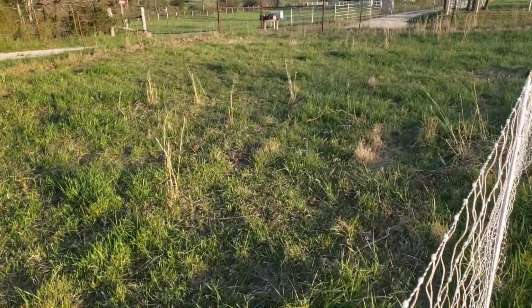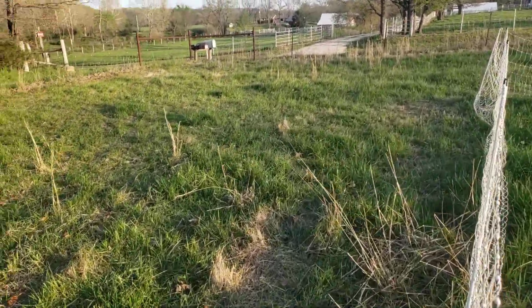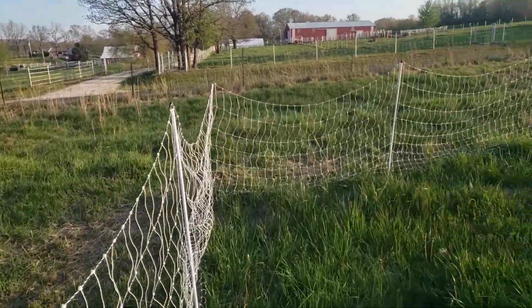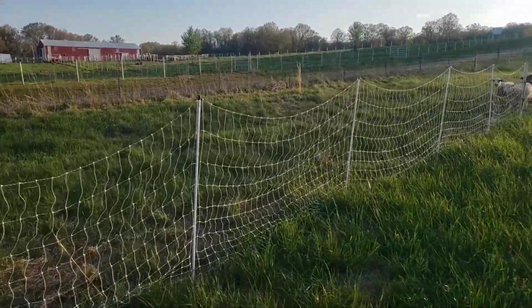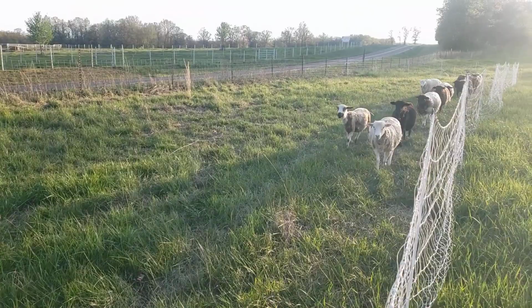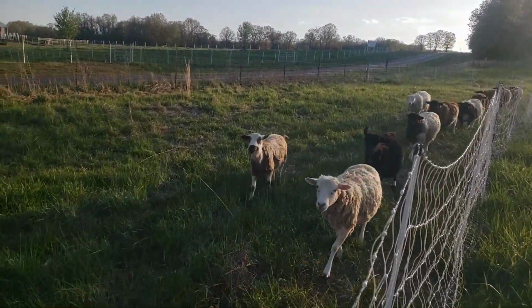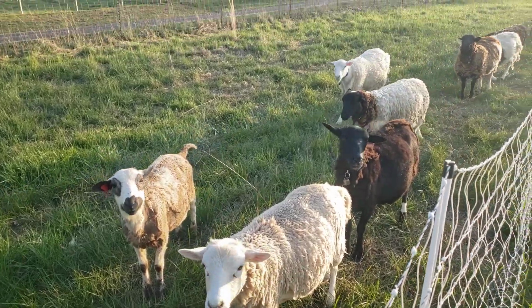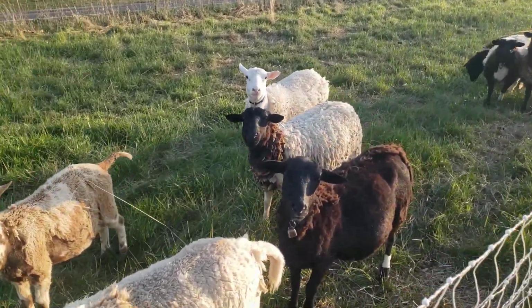And so we probably will wait until they're closer to the house and everybody can be very well supervised before we keep them in with each other permanently. And they're able to keep the coyotes and stuff away just by being this close.